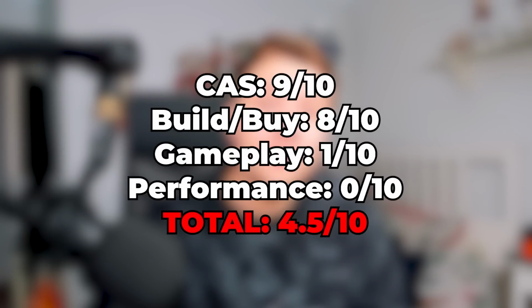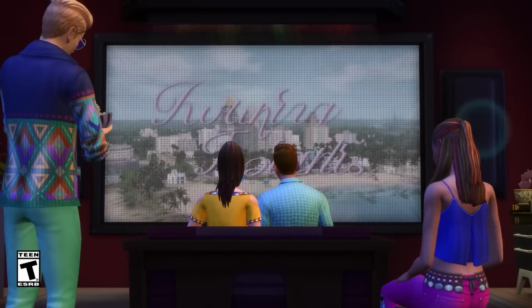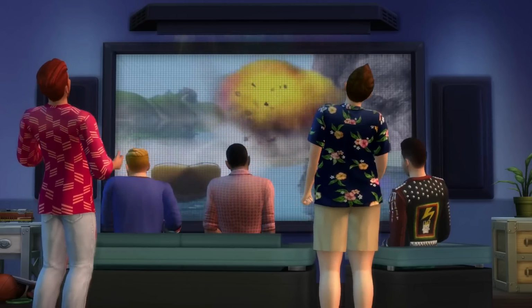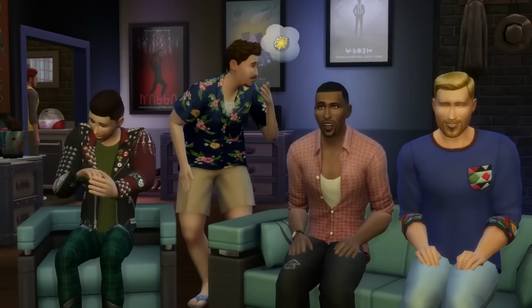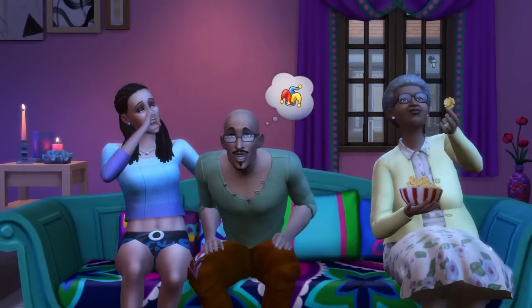The next part of the review is where I give my personal opinion about the pack plus an overall conclusion. In total, this pack is getting a 4.5 out of 10. If the CAS and the build/buy for this pack were even worse, then it would have got a much lower score than 4.5, but I just want to stress to you, 4.5 to me feels way too high for this pack. The only reason why it is propped up is because of the build/buy and CAS.